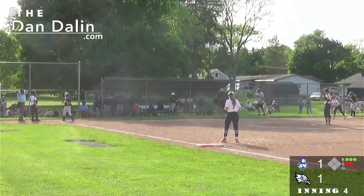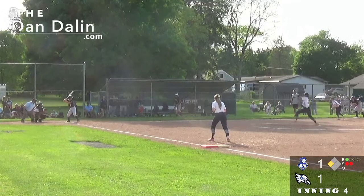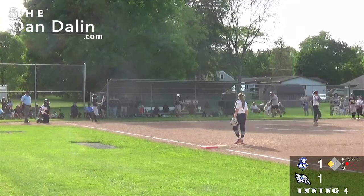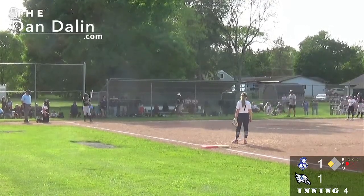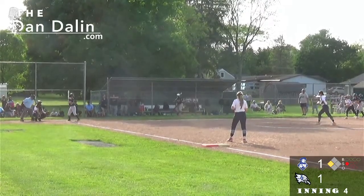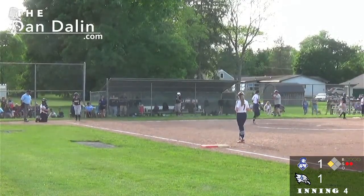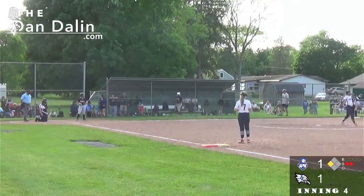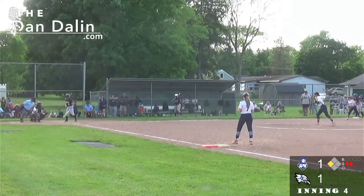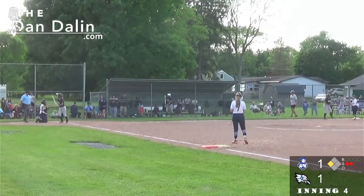Now batting is Lexi Wheeler. Swing and a miss on Lexi, strike 1. Wheeler struck out her first at bat. Oh, a little late on that one, strike 2. Wheeler's also batting .256, 11 for 43, just over the Mendoza line. Also a keeper. Late, down swinging goes Wheeler.